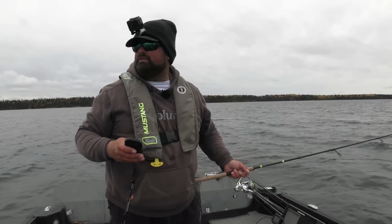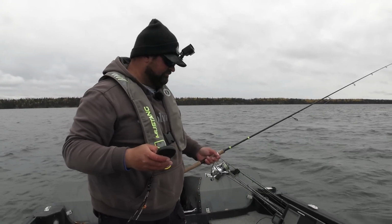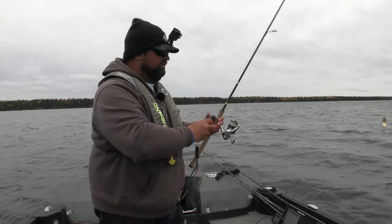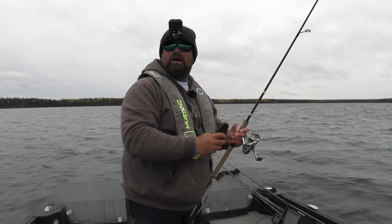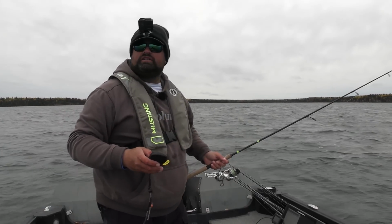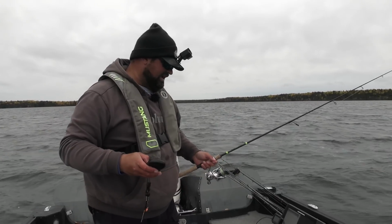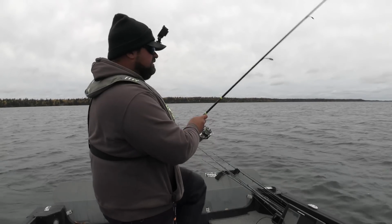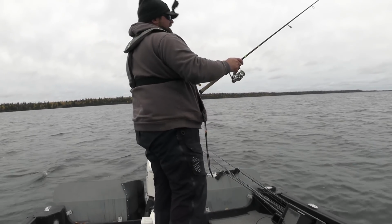If you catch a big one, it could be a little bit different situation, but those little ones will be there. So I'm going to start with the old faithful little Cleo spoon. I'm going to chuck it out a mile and drift this slowly, probably spot lock a little bit too, and see what we can make happen. Now we got to catch some casting. Be able to bomb this thing a mile.